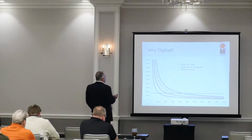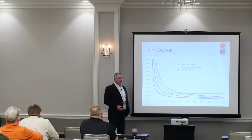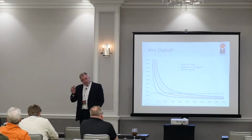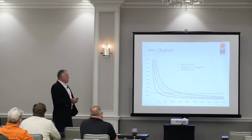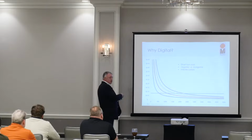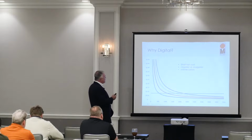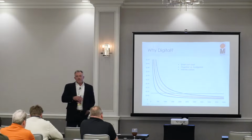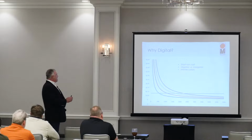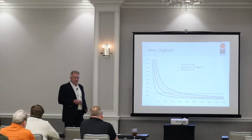Some of the other important things, this is obvious, short run cost is a big driver of why to go digital. There's also, if you're using inorganic inks and you want to get away from heavy metals and things like that, every one of the digital products is going to be organic, so you don't have to worry about heavy metals and those kinds of things. And also the number of colors. Because you've got CMYK, you can create, in theory, an infinite number of colors, or you don't have to go and worry about color mixing, color matching when it comes to PMS and those kinds of things.